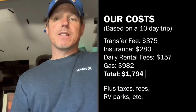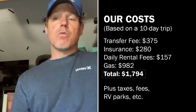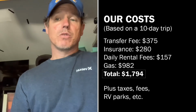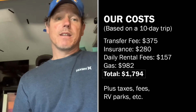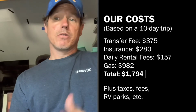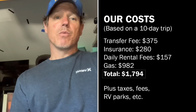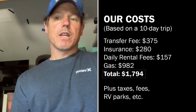One of the biggest costs we incurred was the transfer fee. You could pick it up at the factory at no cost, but if you want it transported to Chicago, which is where we wanted to go, it was 375 bucks to get it sent there. Our trip was basically from Chicago to Los Angeles. I think it was well worth it because we wanted to explore Chicago and make that part of our vacation.